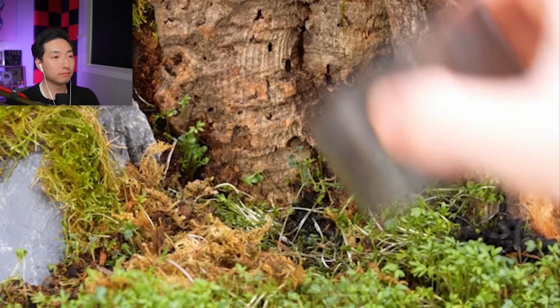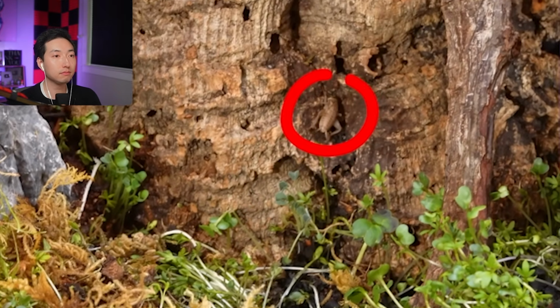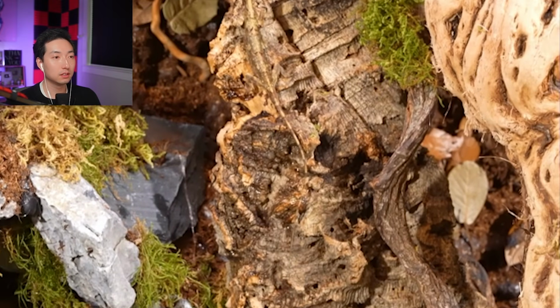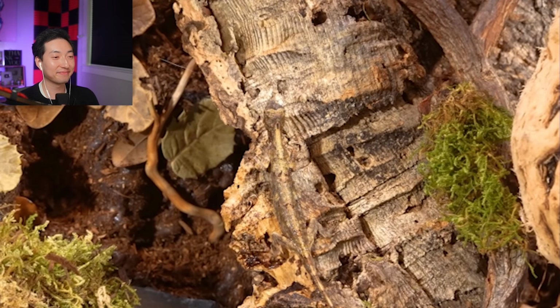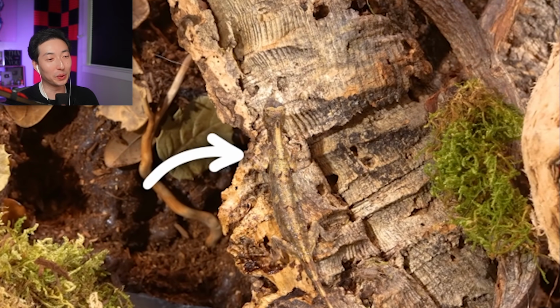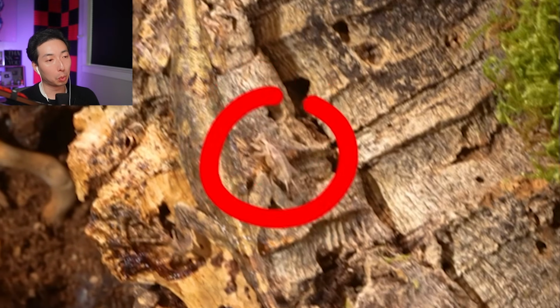So I let a cricket loose into the enclosure, and unlucky for this guy, he immediately started to climb on the very piece of bark that our lizard was sitting directly on top of. And I guess this really goes to show how good the camouflage of this dragon lizard is. Because this cricket actually walked straight up to him. He could not even see there was a lizard here.